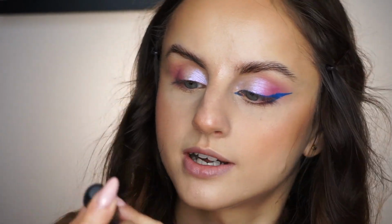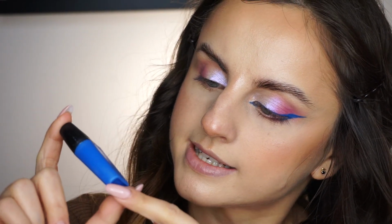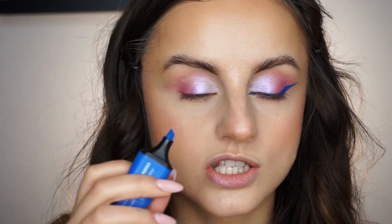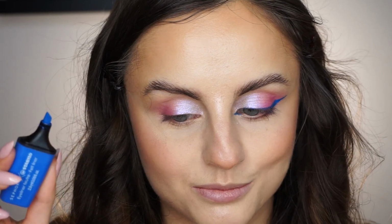Okay, for the liner part, I'm going to take my Sephora and Stabilo felt eyeliner in the shade Summer Holiday. This is discontinued. Yeah, I do have a lot of old products. Whatever, this is just a blue eyeliner. It looks like a little marker. It's not a marker, it's a makeup product. Don't think that I will apply a marker on my eyes.